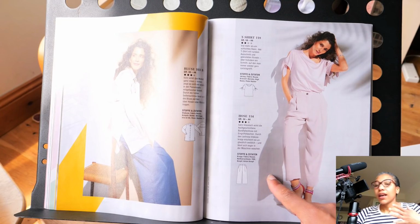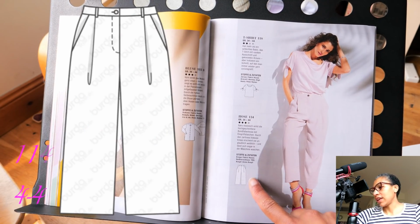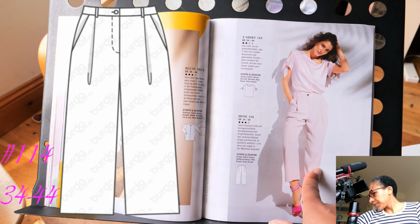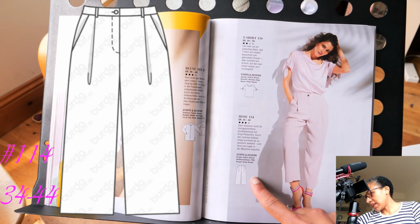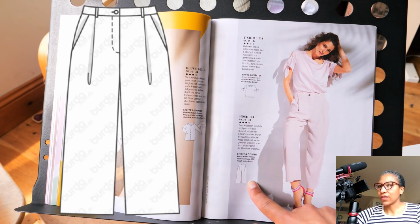The trousers are another story, however. I think that these are really nice looking trousers. And I'd definitely consider making these. Yeah, there's nothing else to be said about it. It's not anything new. I mean, trousers are trousers.